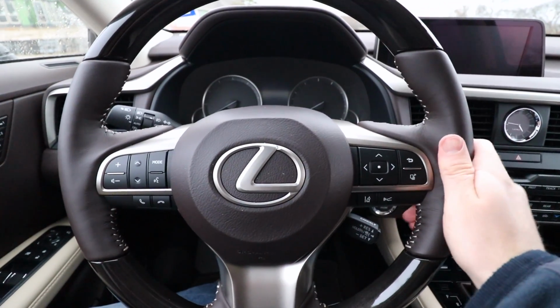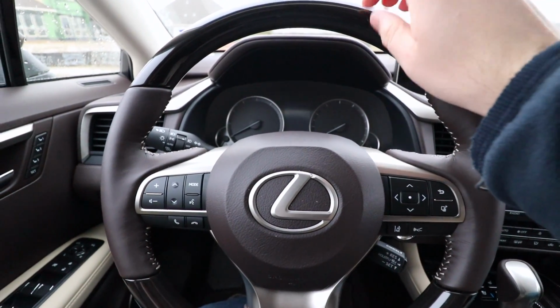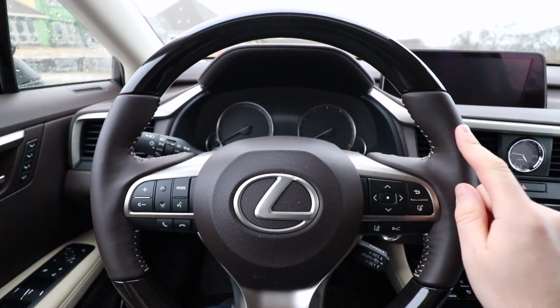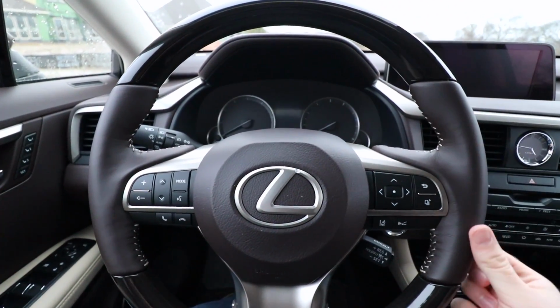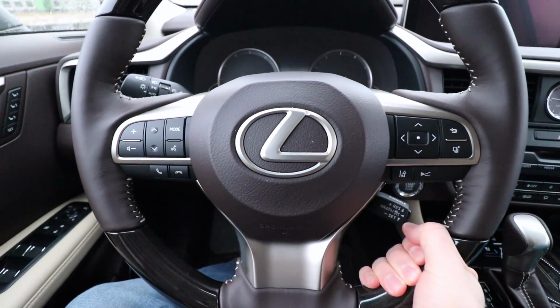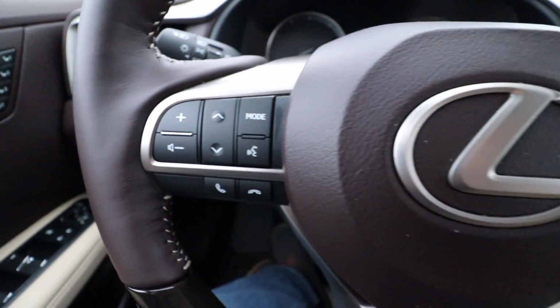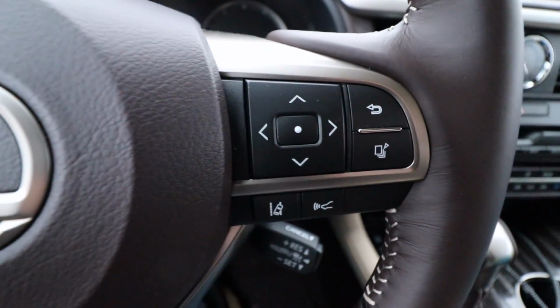The steering wheel is heated on our trim. We have leather here. Otherwise, you get the trim above and below, and I personally would just prefer leather because this is the only portion that is heated. So this is pretty darn cold in the wintertime. Otherwise, no complaints with it. We've got good steering wheel controls. All the buttons feel of high quality.